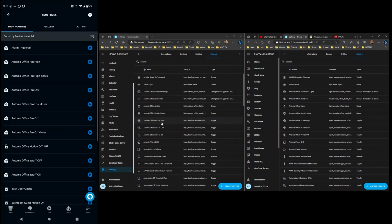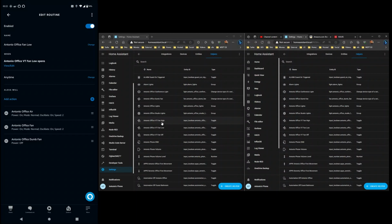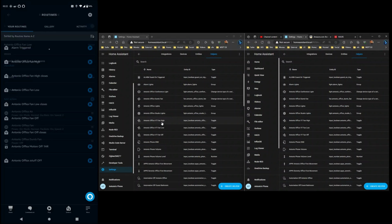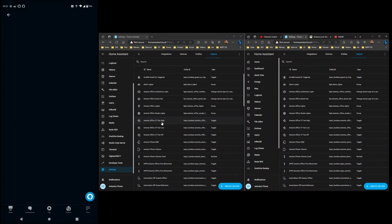Okay. Excuse me. And then fan low will set it to 2 and it will not turn on the dumb fan. Okay. The dumb fan is really not facing my face. It's basically going under the desk to push air up my body. So, in case it gets hot in here, I can do that. Especially when I'm at work, I can't really leave my seat. Or if I'm helping a customer, it's kind of hard to pull my phone out and try to talk to them.